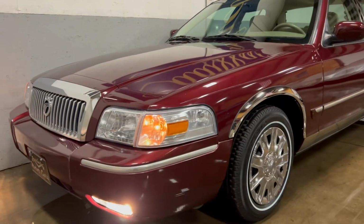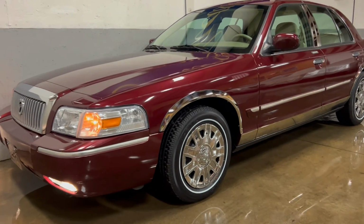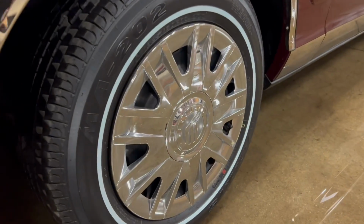I'm going to grab my pointer finger and I'm going to show you all these little nicks and chips and whatnot, like I said, in depth. Let me go grab that.